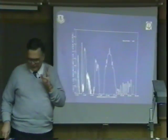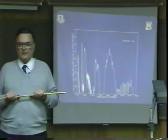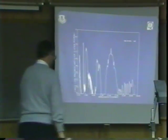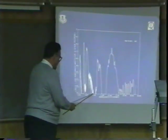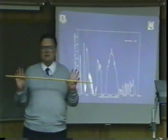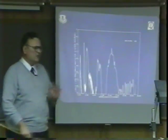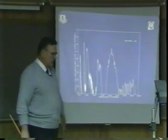Getting back to the practical side: the Air Force wants to know, where can we look the furthest? You can look the furthest where the backgrounds are the smallest, so you're interested in the window regions. There's a window region right here between about 11 and 12.5 microns, another one in here, and one over here. This was, even at that time, a sophisticated form of guessology. They really didn't know and wanted to make measurements.